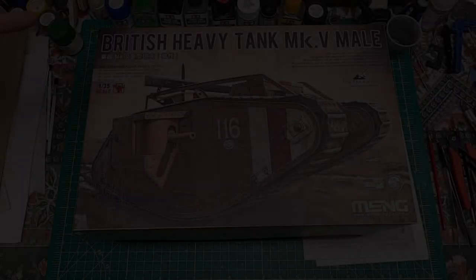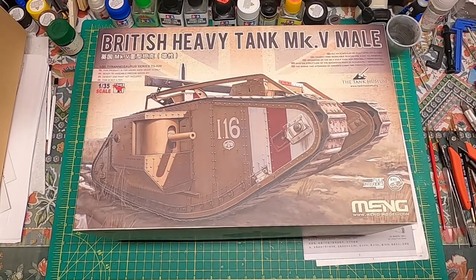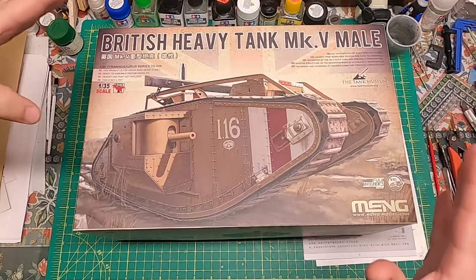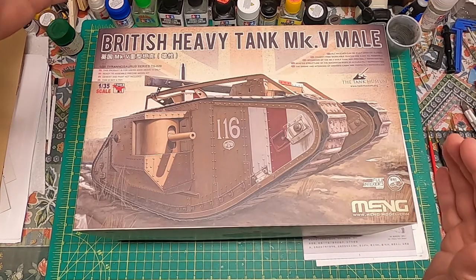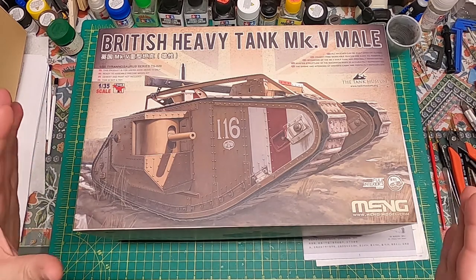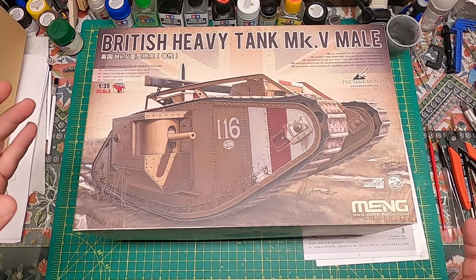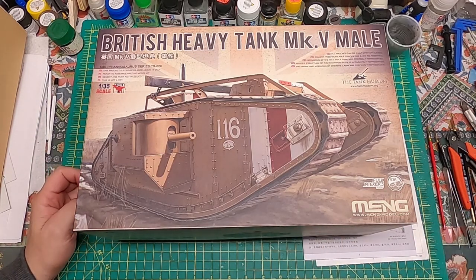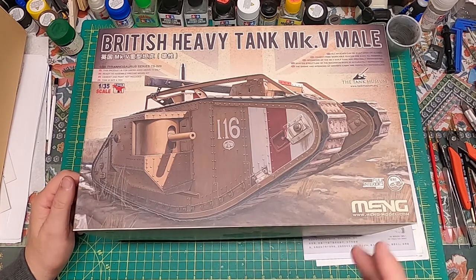Okay, and back to it. This time, something different, something really cool. So this is the British Heavy Tank Mark V Male from Meng Models. It's not a model company I've worked with before on the channel, but Meng does tons of military kits, car kits, you name it, they're into everything.